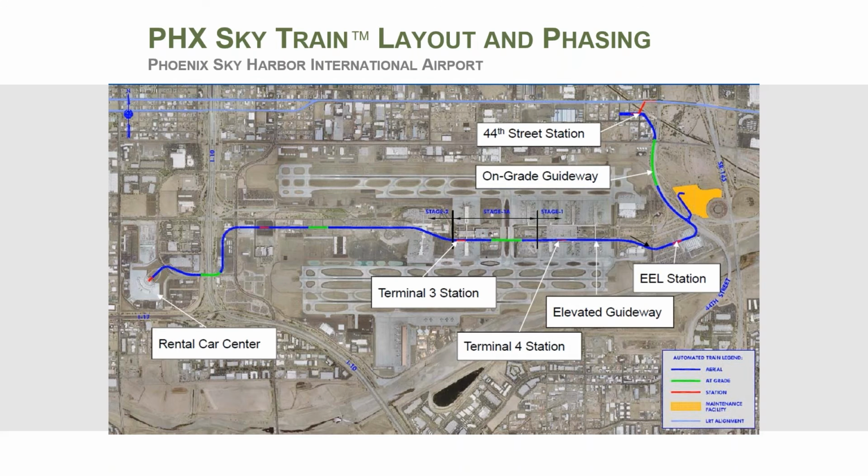So Stage 1 of this project starts from the 44th Street station, which has a connection to the light rail system, and extends south and west to Terminal 4. Stage 1A is a portion from Terminal 4 to Terminal 3. Stage 2 is under construction now. This is a little over 2 miles long, and that extends from the Terminal 3 station to the west, ending at the rental car center.